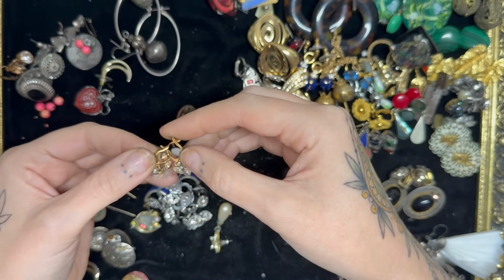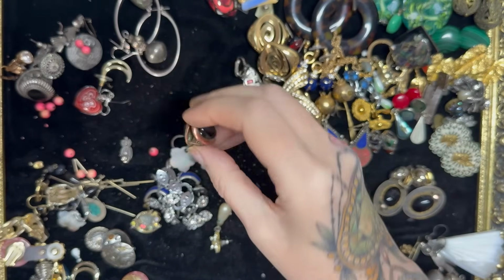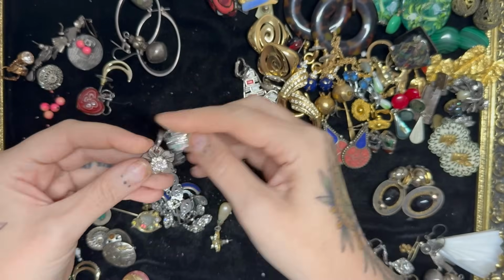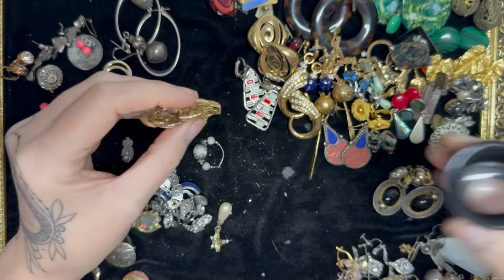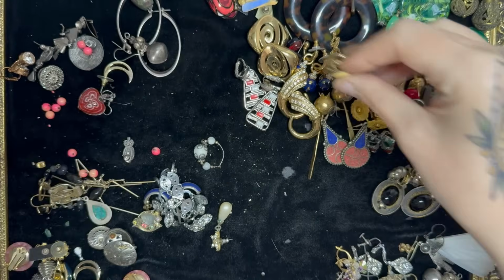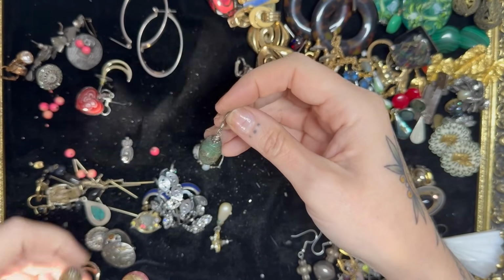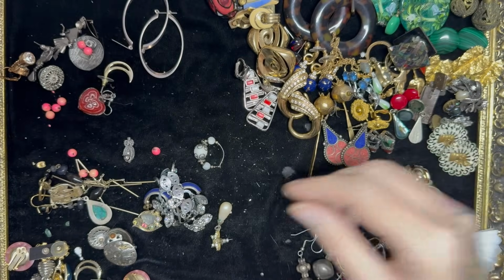What are these? A little bit of rolled gold, perhaps? Might take a closer look at them in a sec. Copper tone ones. Oh, mother of pearl. Flowers. Does that say Jewel Craft or something? Or nope, Trifari. Trifari ones, cool. There's the other one of those, but we're testing them, aren't we? Nice stone. There's the other one. Might put them in the gemstone lot.